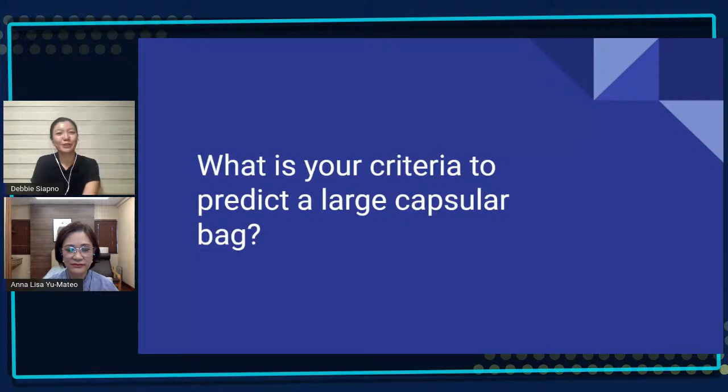I don't have a fixed criteria personally, no. Usually, a clue would be to look at the lens thickness, no? And generally speaking, patients who are really high myopes, talking like less than 10 diopters of IOL power, will have a little bit larger bag. But a lot of lenses, especially the C-loop type of lenses, are forgiving. So sometimes I don't really angst myself too much in predicting how large or how small it is. And sometimes really you have no choice. It depends on what is currently available in the market for that particular power.